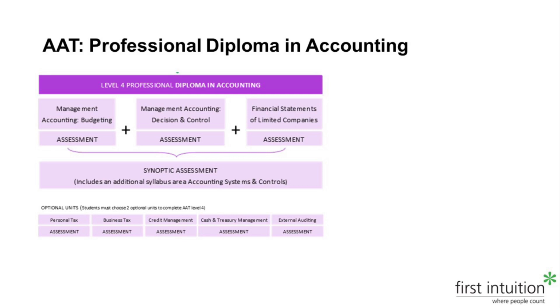In management accounting budgeting, learners are expected to be able to calculate a budget, but they will also need to provide written explanations to show why they produced a budget, what the budget means, and how management could take action as a result of the analysis that they've done.